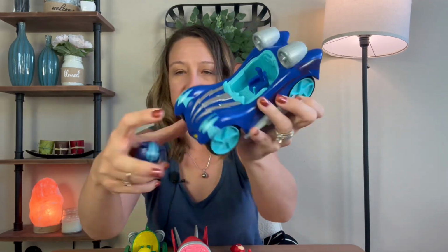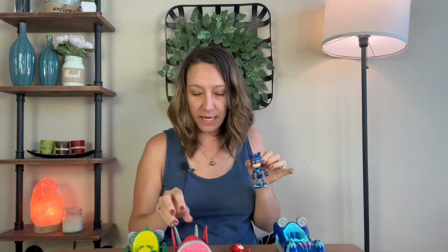Notice the seat is exactly the same as the other three. And he has a tail. So in full costume, the head moves around, the arms move around. He can sit and stand. It mirrors the movie exactly. This is a high quality toy, fun, interactive, and a great gift idea.